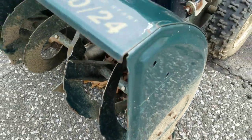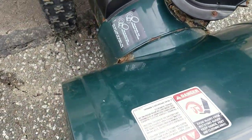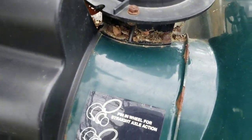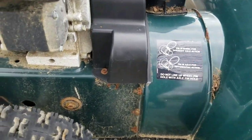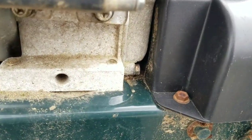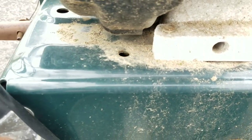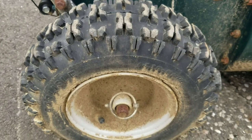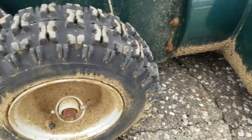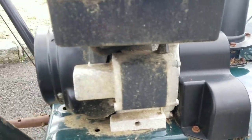Skid shoes. If you look at the top of the auger area, as you can tell, looks to be in good shape. You can also tell by the engine area here, no rust. Tires look good, hold air. Just a lot of dirt. It's been left outside, probably.